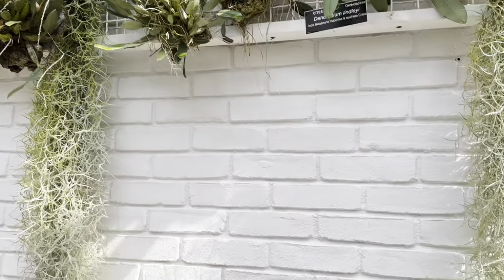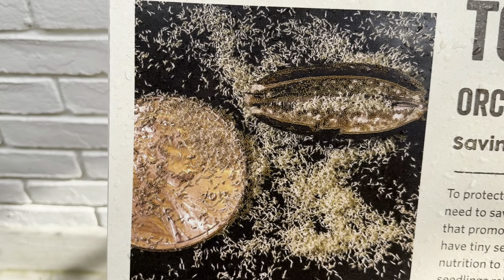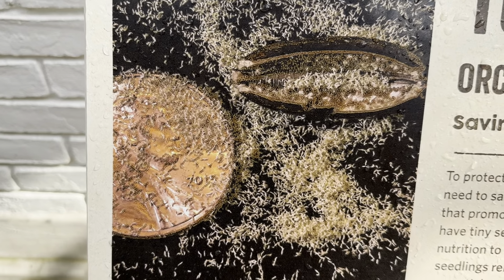When I talk about tiny, I mean tiny. Look at this graphic here. This is a penny for comparison, right? They're so small. Each of these are individual seeds.